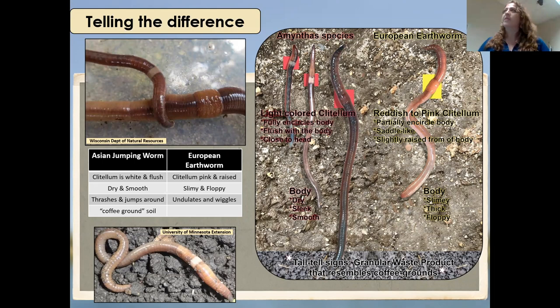Your second sign is the bands around their bodies. They're called clitellums. Jumping worms have light clitellums. So that collar around them is light and it is flush with the body and it fully surrounds the body as well. The picture down there at the bottom really shows the clitellum very well. I like this picture at the top left. That is both kinds of worms up there. So you've got the Amynthas jumping worm on the left and the Lumbricus earthworm underneath.